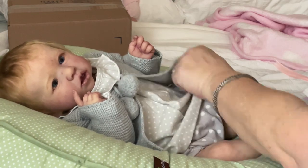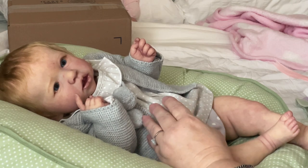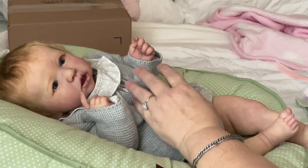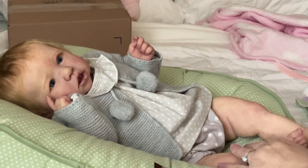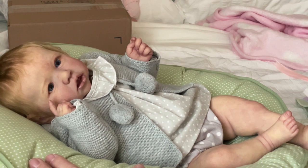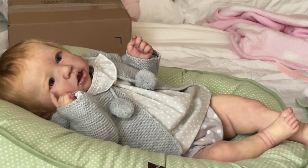So I think maybe Little Treasure is trying to show more of that newborn kind of pot belly that they have, and I get that. So I'm just going to have to keep and hold her and see how I like it. I'm not going to rip her head off and take the stuffing out right away. They're both comfortable to hold. Oh my gosh, you are a beautiful girl.